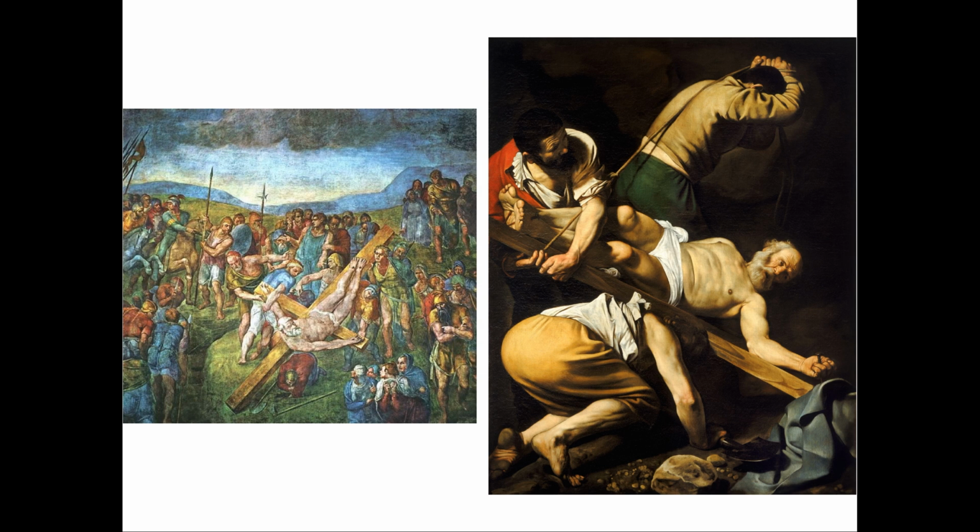And there's a distant landscape in the background. We can see the sky and the clouds, all kinds of information that we have here in the Michelangelo version. Compare that then to the sparseness of Caravaggio's version. This is 50 years, right? The approach is remarkably different.